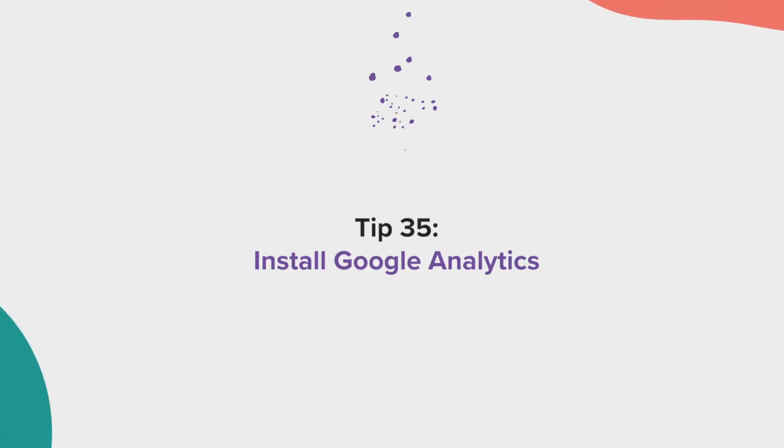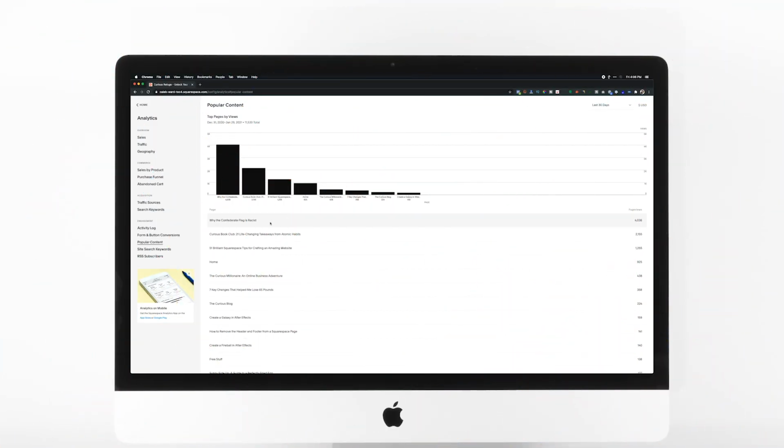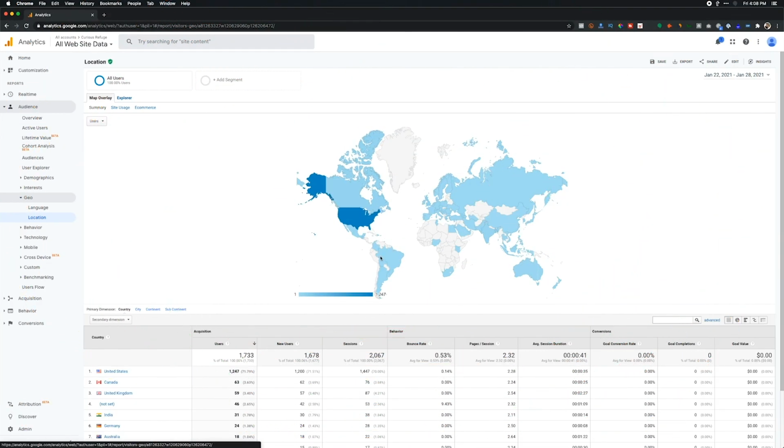Tip 35, install Google Analytics. As a website owner, you need to know how your website is performing to see if your marketing work is helping your website achieve its goals. While there are some decent reports inside of Squarespace, I recommend installing Google Analytics on your site so you can get more detailed reports on your website's performance. With Google Analytics, you can track everything from the location of your audience to the specific behaviors that they take on your website.